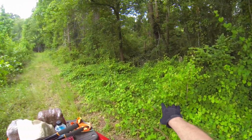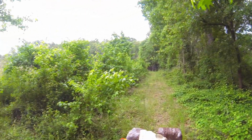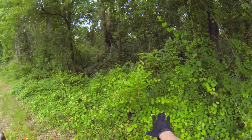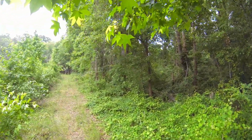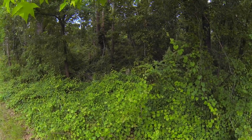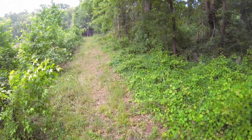Look, the muscadine grapes are gonna be one heck of a crop of those this year, folks. I ain't never seen anything like it behind the house at home and all that. These things are just growing everywhere. They have exploded. If the fruit is really packed on them, that's gonna be a lot of jelly and jam, and I do love muscadine jelly, I tell you that right now.